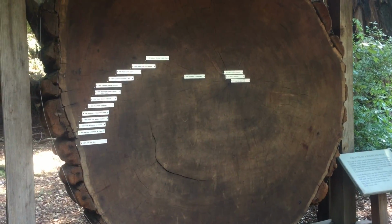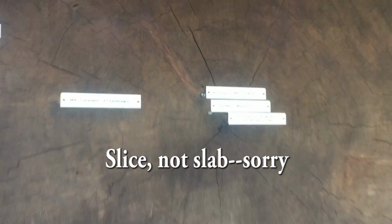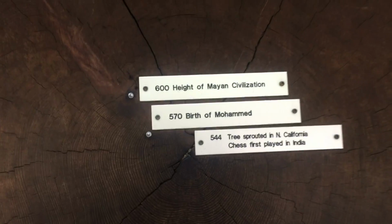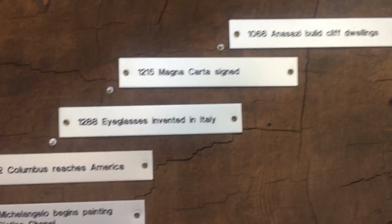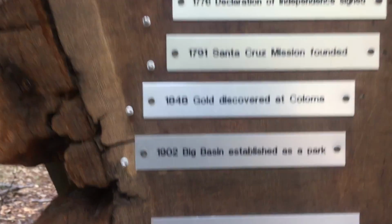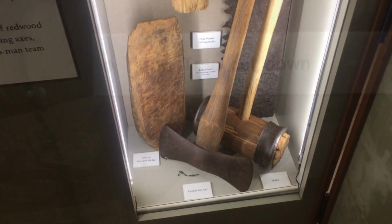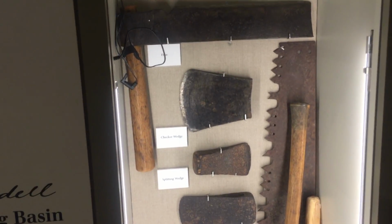And of course they have a big slab there that shows you the dates. This particular slab, they figure it started in 544, and the tree, they took it all the way out to the end. This is a chunk of a piece that went down. I guess they cut the tree down in 1936. They have a little museum here with some of the tools, and that's always interesting to look at.